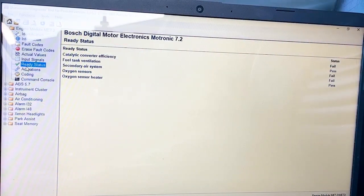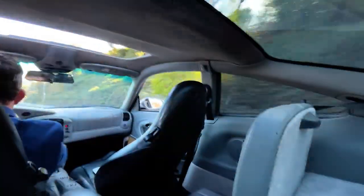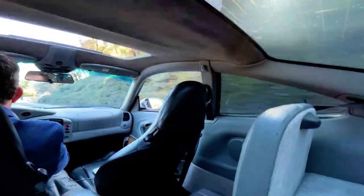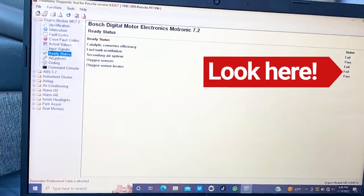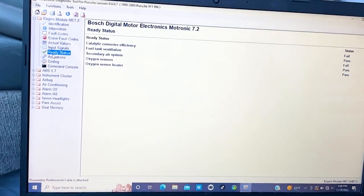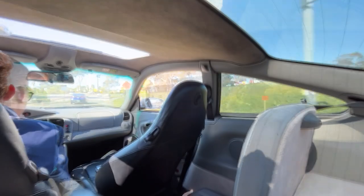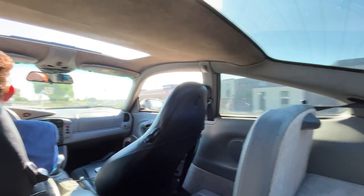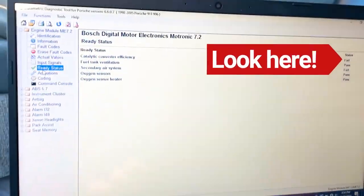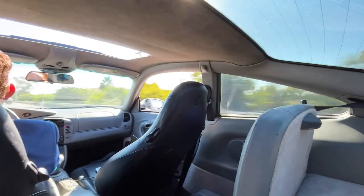Then after just 5 minutes, we got the fuel tank ventilation pass. So then we're up to 40 to 60 miles an hour. And then after 9 minutes, we got a pass on the oxygen sensors. Headed out onto the highway, just annoying people doing 55 miles per hour in sixth. And then after 14 minutes of that, we got catalytic converter efficiency.